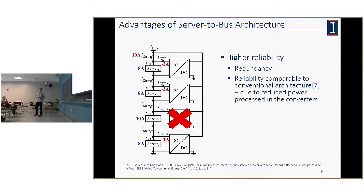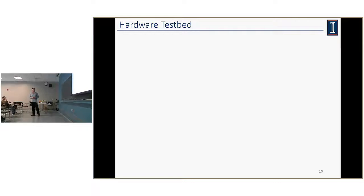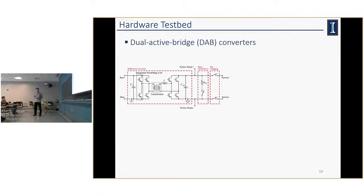So the following is the progress on this project. For the hardware testbed, we built dual-octave bridge converters as the DPP converters. For the series stack architecture, especially the server-to-bus architecture, we need isolated converters and also bidirectional converters.